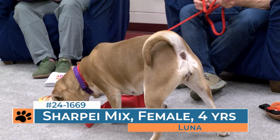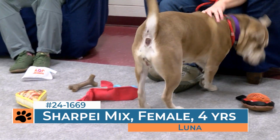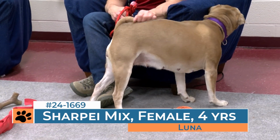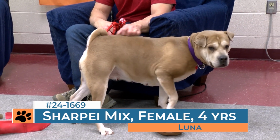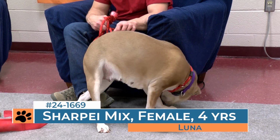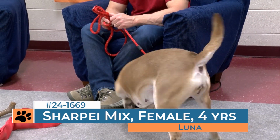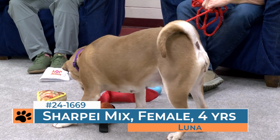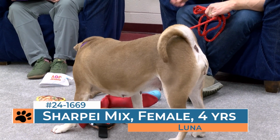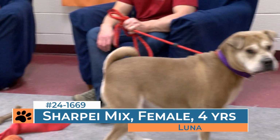She is our Shar-Pei mix, and she's about 4 years old now. Luna is a very, very friendly girl. She's done well in a lot of different settings, but she can be a little bit startled and wary in new environments. So, if you're taking her home, she's going to be a little bit nervous at first, but then pretty quickly after a couple of days, she's going to warm up, and then she's just a super fun dog. She's affectionate. She's very playful.